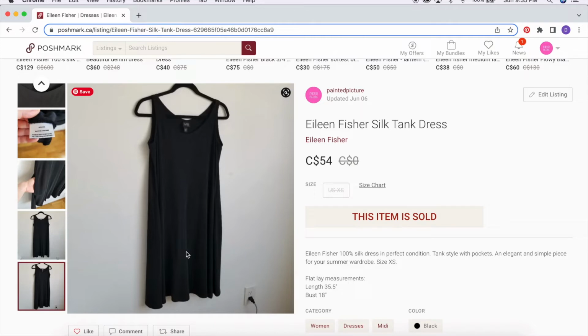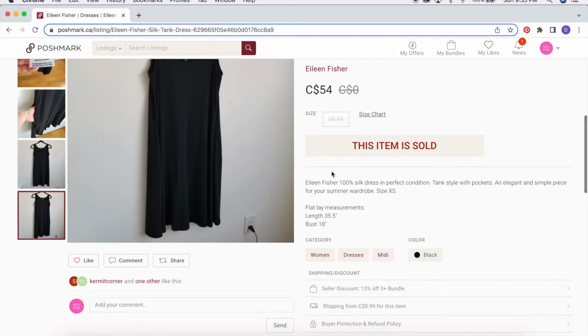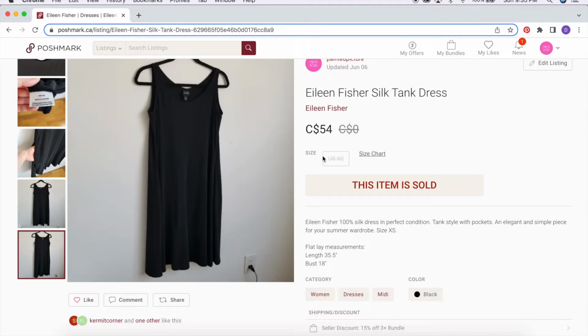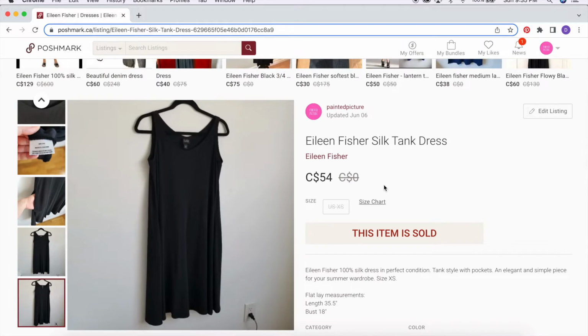And this was the first thing that sold on Poshmark. It sold within my first 3 days of being on the platform for $54. And then Poshmark does take 20% of your cut for themselves. So I didn't quite make the full $54, and I'll go into that a bit later in terms of what my actual takeaway amounts were on all of these sales.